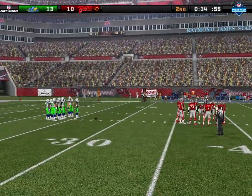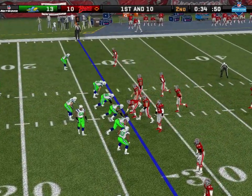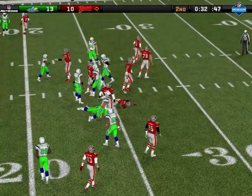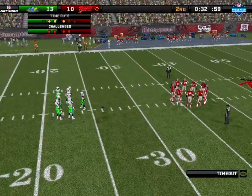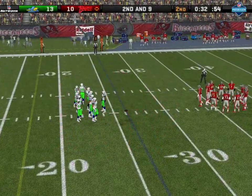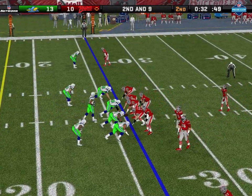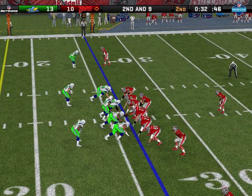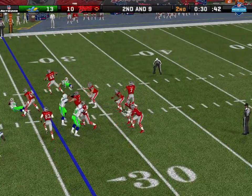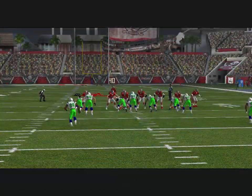They don't want to force the issue and squander the chance for at least a field goal. Number 50 comes up to make the play at the 26. Tampa Bay calls a timeout. They have one left. Gets the pass off. And he hits his target. It'll knock him out of bounds at the 13.